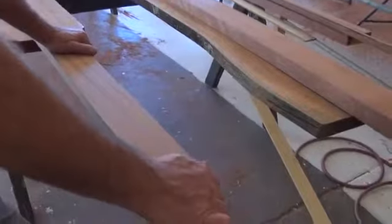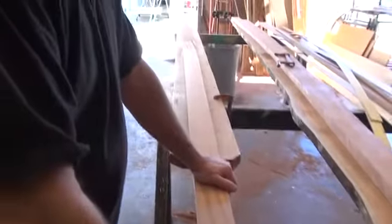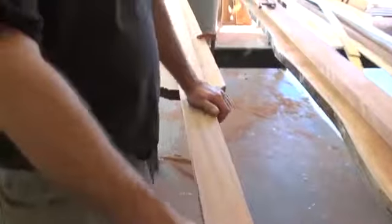Okay. So this is number 9, port side, number 1. Over 20 feet long. Yeah, and these are port. How many times did you already put this up to fit it? Well, on the other side, it went up twice.